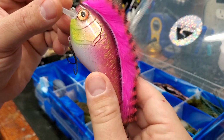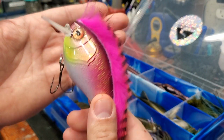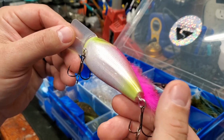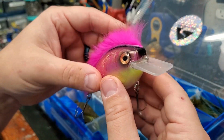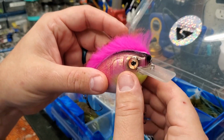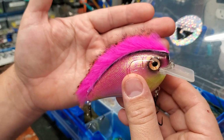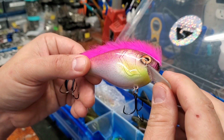Phenomenal job. I think this is a blank that he painted, and it's got knockers in it. I'm not sure of the spec on this bait. I may have to ask him how far down it dives. By that bill, I'd guess maybe 8 feet, or a little less, 5 to 8 maybe. But beautiful, beautiful bait. Colors, great job on the paint job.